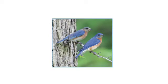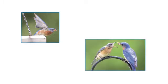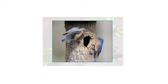In the springtime, the bluebirds met. The male wanted the female to be his mate. He would wave his wings as he sang to her. The bluebird held a worm in his beak and sang at the same time. The male often gave food to the female as a gift. The bluebirds mated, and then they needed to find a place to build a nest.